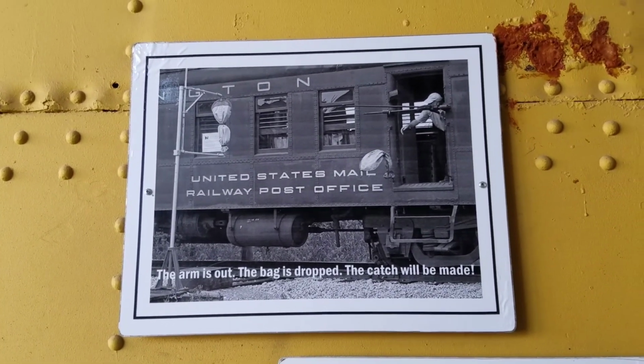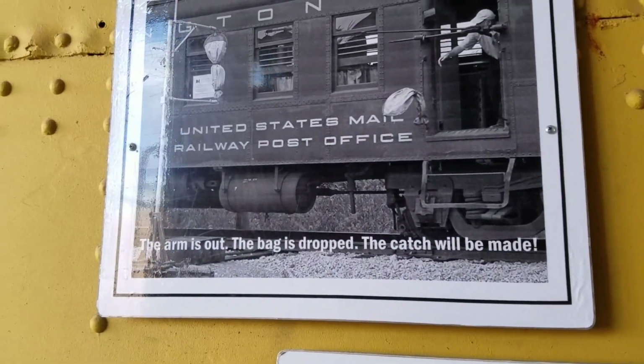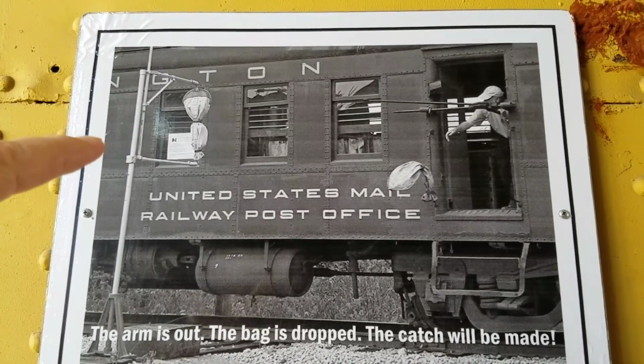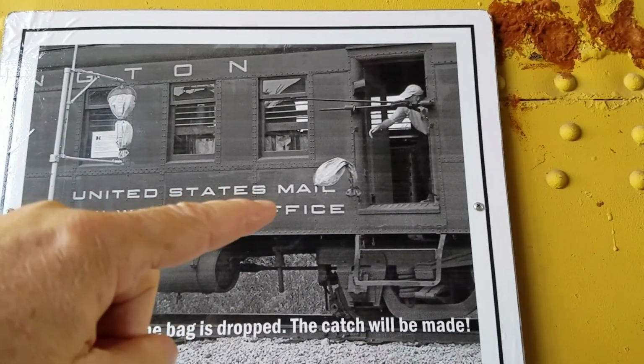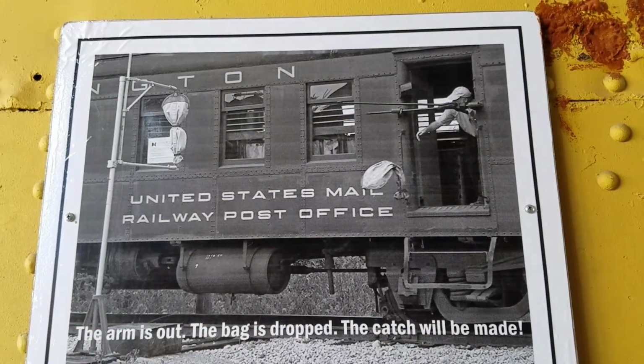All right, that's pretty crazy. I was reading this little plaque down here and it talks about the mail exchange where I guess this arm sticking out here, they would snatch outbound mail, and then they'd boot out the mail being delivered to whatever town. That's crazy.